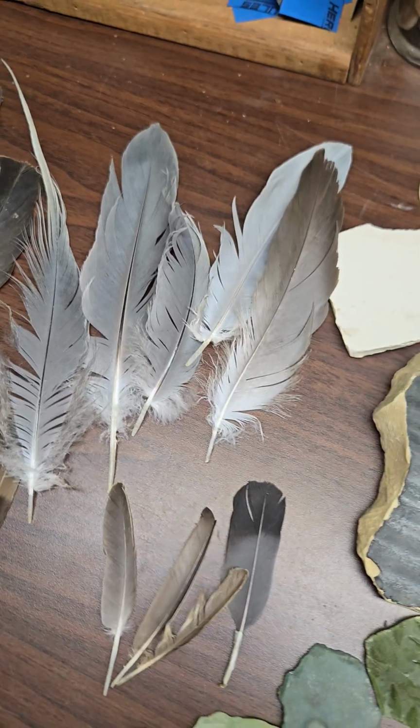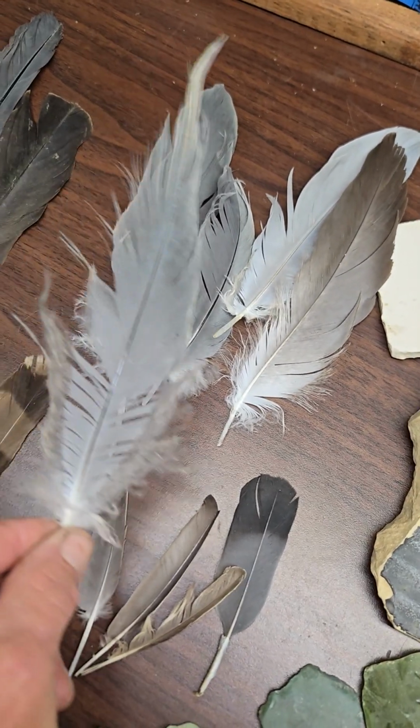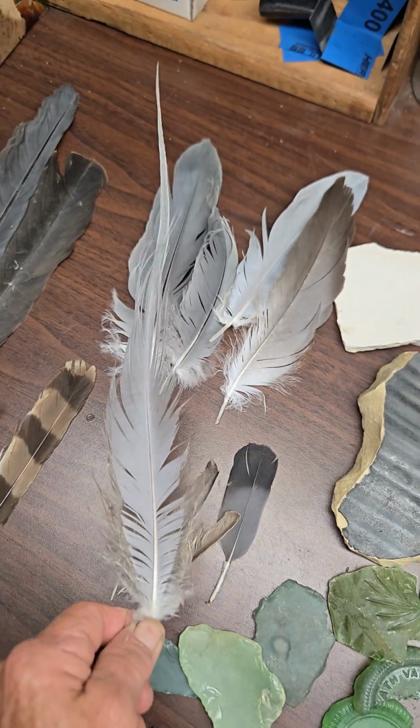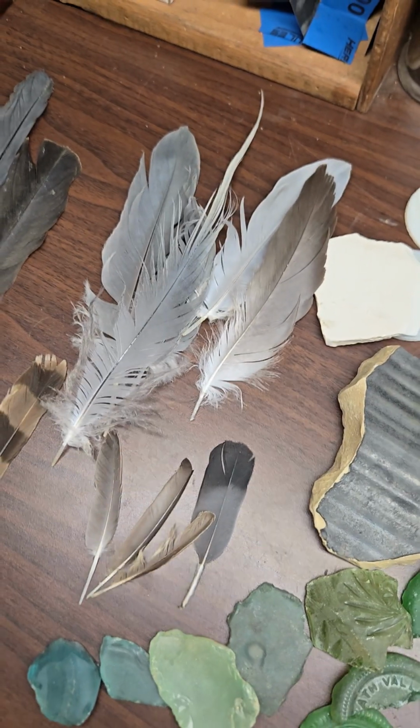Now these, I think, is a kingfisher. This one's cool. It's got the long tail. I don't know if that's a cock feather or what. But... so I gathered them.